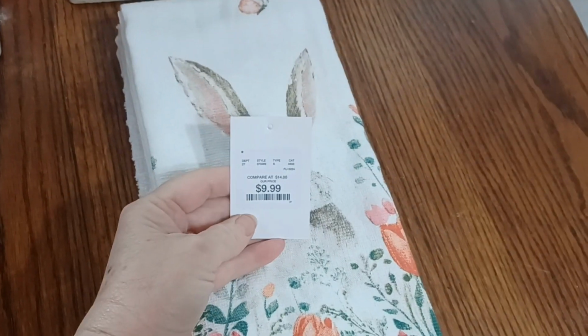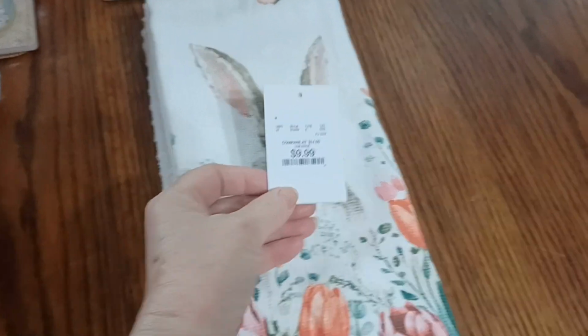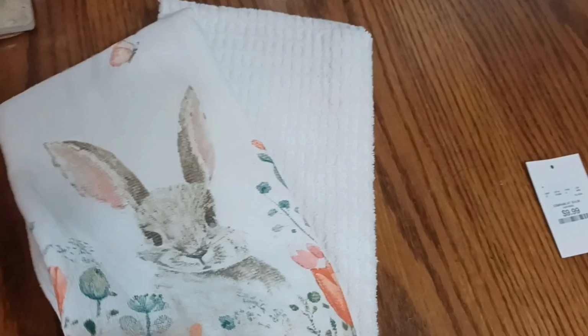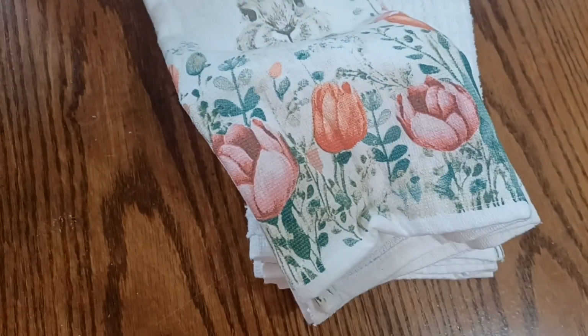I got these little towels, these little bunnies. They were $9.99. You can see the tag here. And there were 3 towels here, I think. Let me see, they're still stuck together with a little thing. Let me see if I can get them apart. There we go. I got them clipped apart.